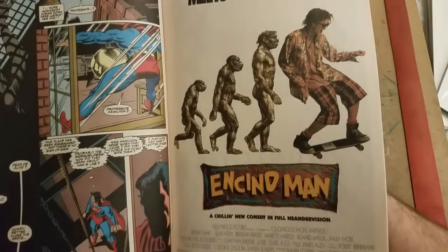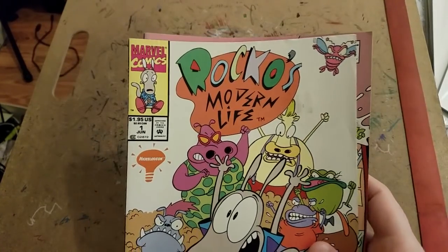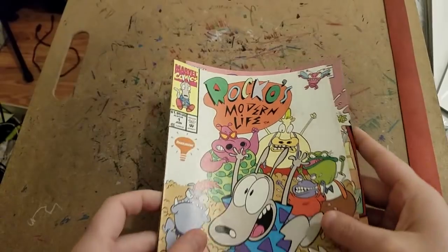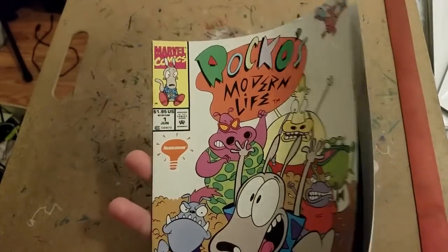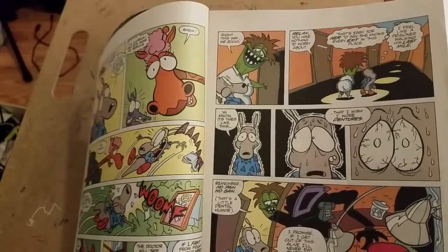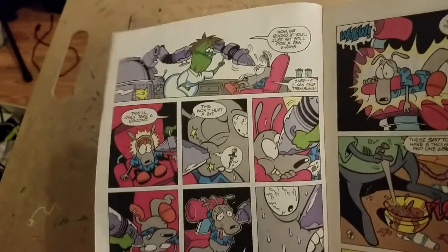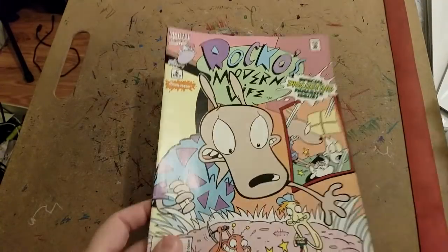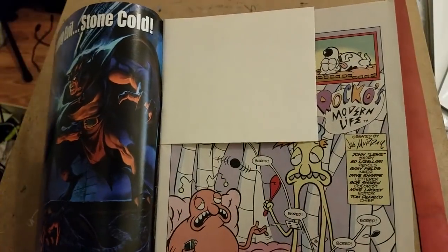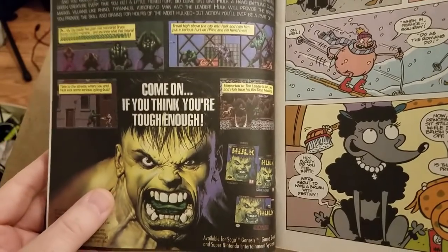Little Encino Man ad for you. I got these Rocco comics, and I actually never saw these when I was a kid, but I really like Rocco's Modern Life, so that's why I picked these up. They had some old Ren and Stimpy books in there too. I really like this game. I gotta find it again.